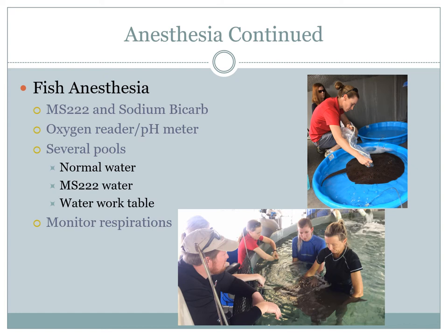Kind of like how we're talking about fish anesthesia too. We use MS-222 and then a little bit of sodium bicarbonate. We have our oxygen reader and our pH meter as well. They have several pools: a normal water pool, an MS-222 water pool, and then our water work table. The water work table is like a shorter pool where you're able to do what you need to do, whether you're doing ultrasound, x-rays, or any type of procedure. And then your normal water is for them to recover in, right?